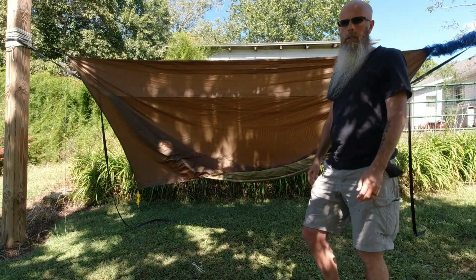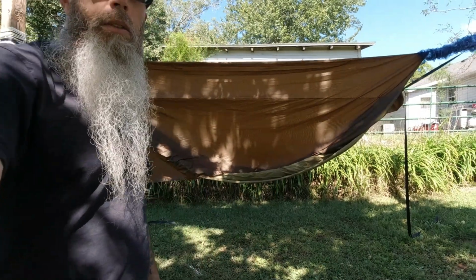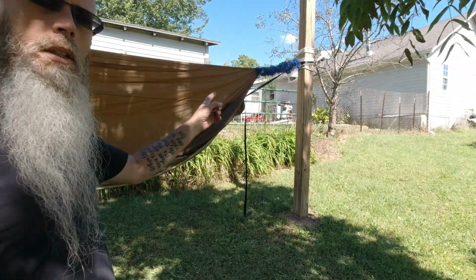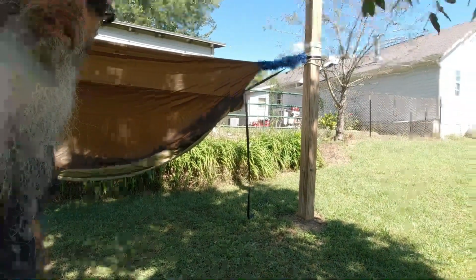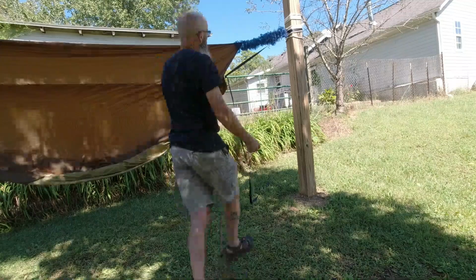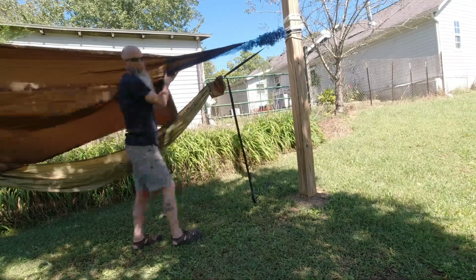And then, just like any other snake skin, you just leave it attached. Let's see if I can get it. Yeah, it's right there on the end of it. You just leave it up there on the line, that way when you get ready to leave, you can just grab a hold of it and slide it back in there.